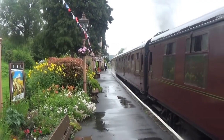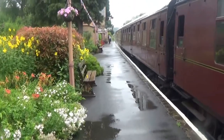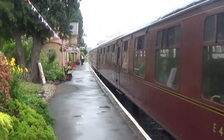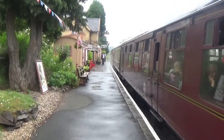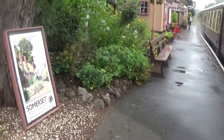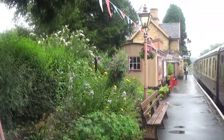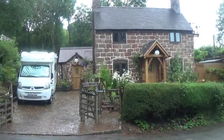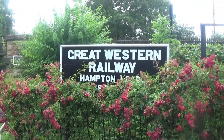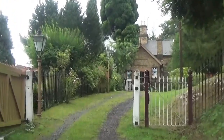Okay guys, we've just arrived at Hampton Loade. Well, this is Station Cottage at Hampton Loade. You've got the bridge there. Old Great Western Railway station sign. And that's the main station building up there.